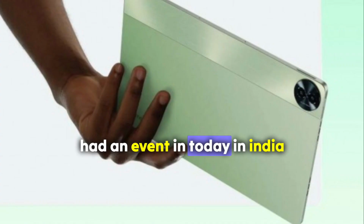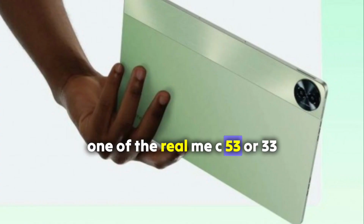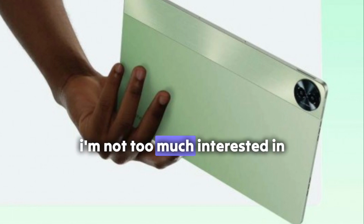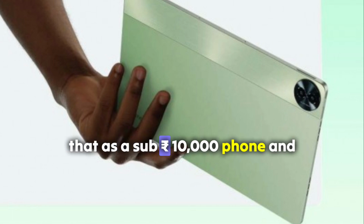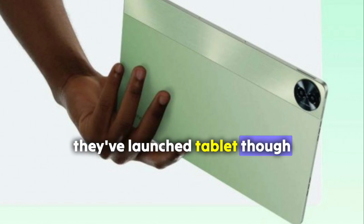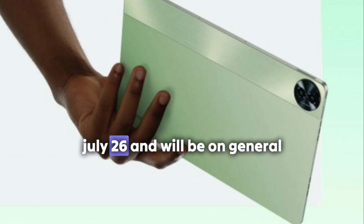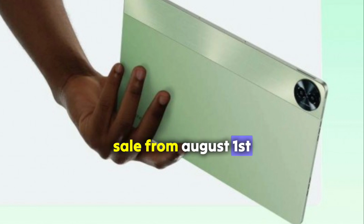Had an event today in India and they launched two products. One is the Realme C53 or C33 phone. I'm not too interested in that as it's a sub 10,000 rupees phone and it's a rubbish phone. They've launched a tablet though, known as the Realme Pad 2. It's available for pre-order from July 26 and will be on general sale from August 1st.